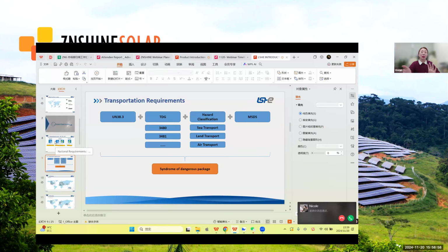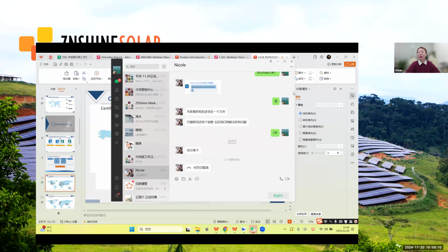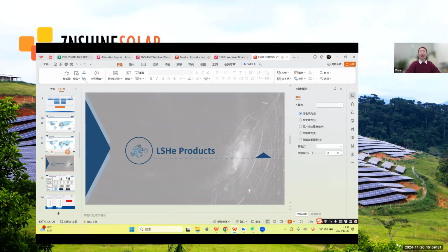Basically, for North America you will follow the UL certificate, and for Europe you will follow the IEC certificate. China has its own certificate requirement, and Australia is different. In the Middle East, Africa, and Southeast Asia, most areas don't have any certificate requirement, but it may still depend on different projects. So that is a very simple introduction to this.